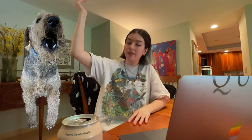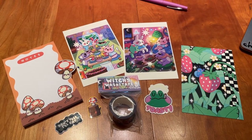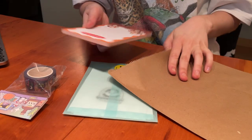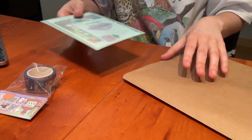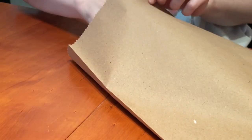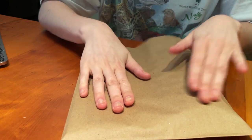Excuse me. This next order is going to Canada, our great country above us. Mushroom Friends notepad, oh my gosh. All right, we've got a lot of stuff. 3D guys, 2D guys, I think I'm gonna put this in here and then I'll put this on top of it and then I'll put the washi tape. Ow, I got poked. I'll put the washi tape on the other side of the package.